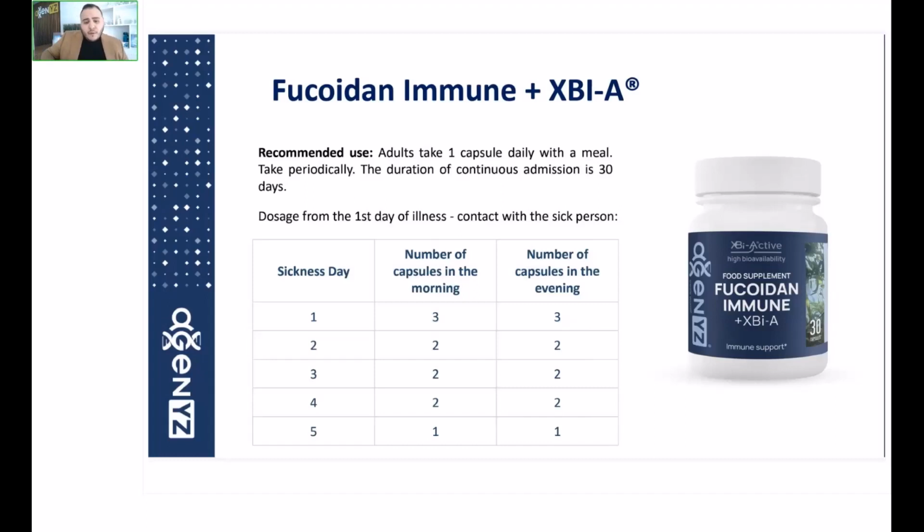So this is how Fucoidan Immun and XBI is recommended.